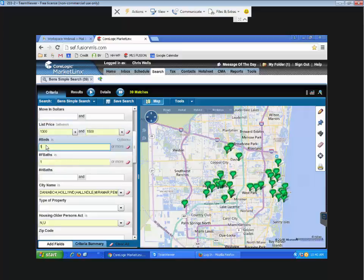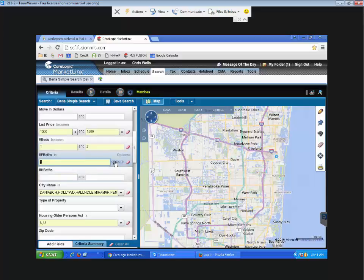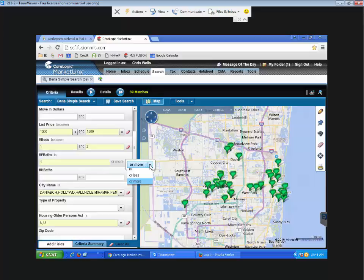You can leave it at one bed or more. You don't have to choose between, but you're welcome to if you want. You can click on that and change it to between 1 and 2 bedrooms. That may eliminate any 3 bedrooms. So there were 39, so it didn't make a difference. And one bath, again, you can just leave it like that, or you can change it to between 1 and 2 baths. But you really don't need to do that, though you do have the option.